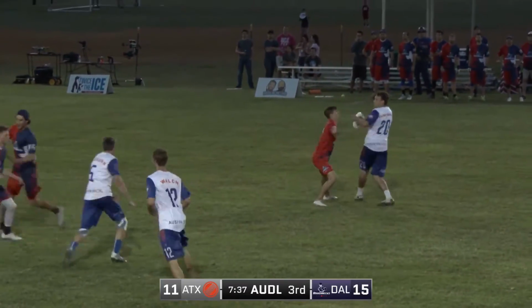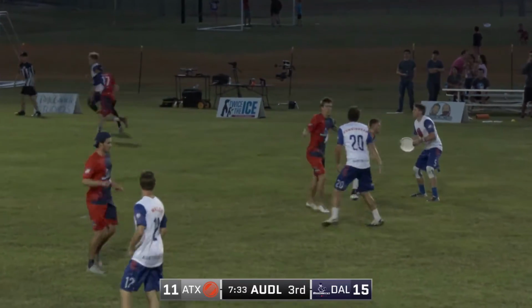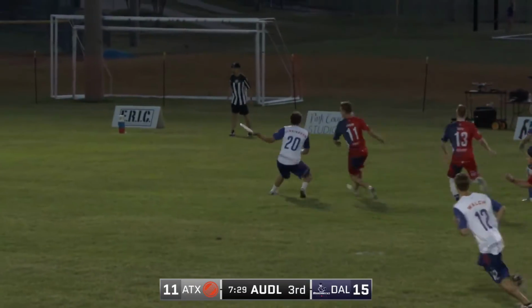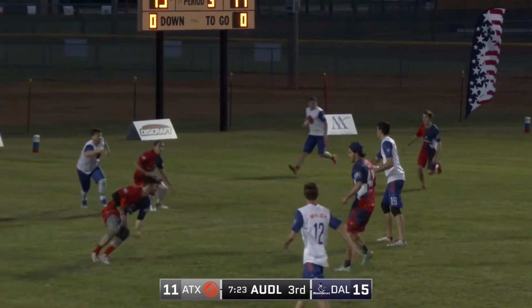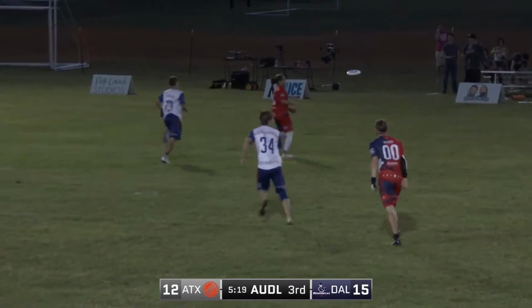Cunningham with it now. It's a good switch there between Dylan Larberg and Ben Laurie. Loscorn doing a good job of moving the disc up the field and continuing his motion. Cunningham with it now to Pollock, who will finish it off. Barely able to grab that.